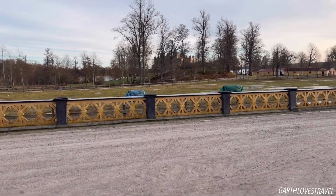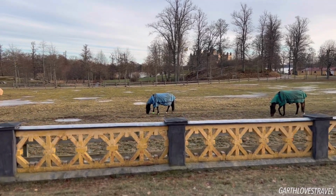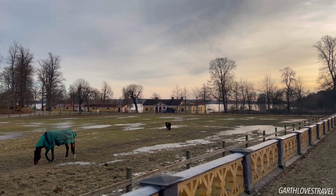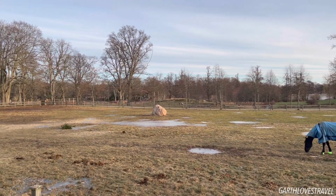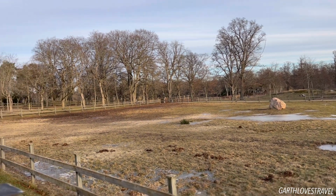beautiful horses over here, guys. Look at them. Wow. Look at that little one over there. So cute. But these are beautiful, man. Look at them. I love horses. And there's another stone, but I don't think that's one of those older ones. It's just a stone that's there.